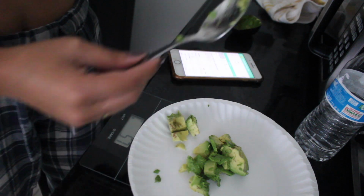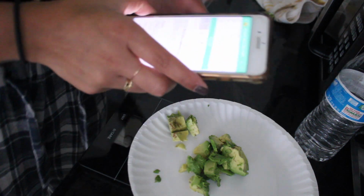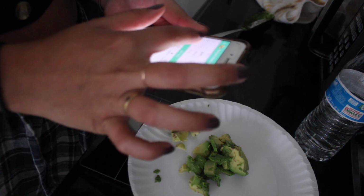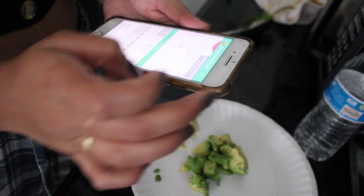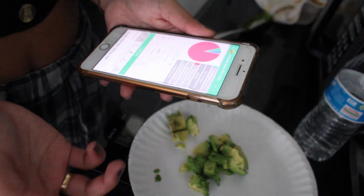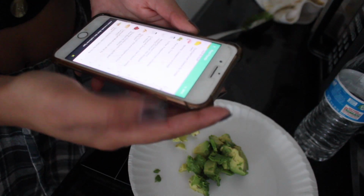So this is 57 grams of avocado. So I'll then go into my app and I'll put it to 57 grams, and that is 9 grams of fat, 1 gram of carbs. So I'll go ahead and save that on there.